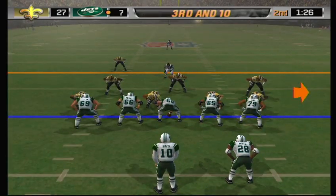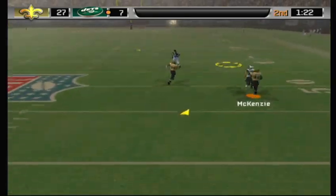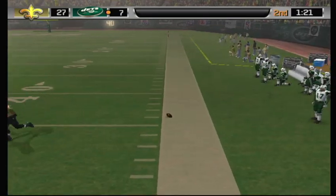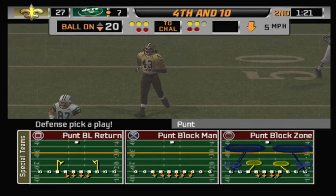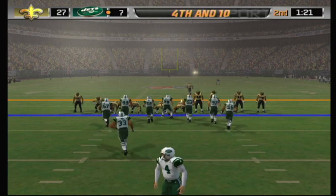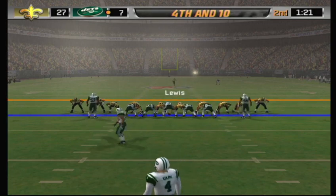Pennington scans the defense from the gun. Drops back. Looking deep to the right. Incomplete pass. Yet another pass that's broken up. Number 87, the intended receiver on the play. Nothing happening on that drive, and they'll punt it away.